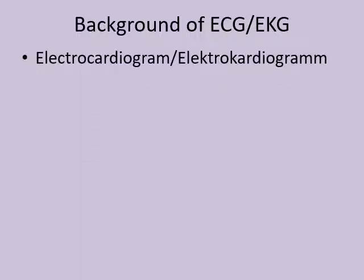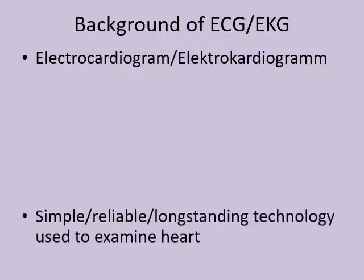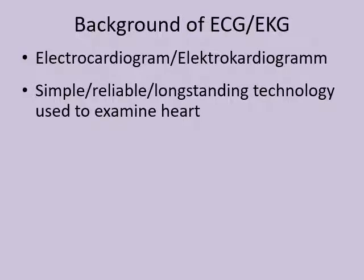All right, so what's the background of the ECG, EKG, and why do they have two little names for one thing? So ECG, EKG stands for electrocardiogram, or the German/Dutch word for the same activity, which is elektrokardiogram. So that's why you have the two terminologies, which can be used interchangeably. It's a simple, reliable, long-standing test. It's been around for a long, long time.